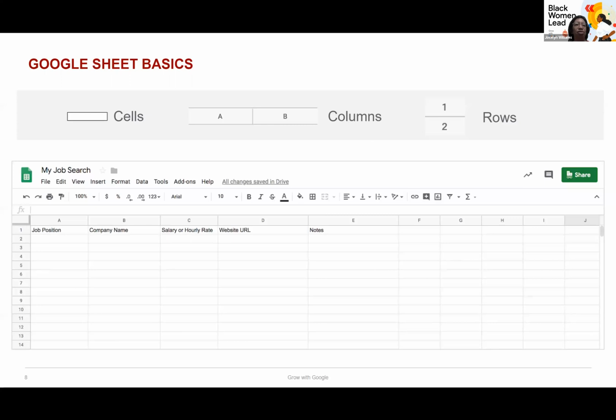And here is an up-close view of a Google Sheet. Let's take a look at this. The sheet consists of cells, many rectangles. Cells are organized into rows, and in this example, there are 14 rows shown here, 1 through 14. And then there are columns that are lettered alphabetically. Each cell has what is called an address based on its column and row. For example, this one here that's labeled job position is column A, row 1.